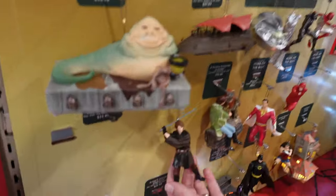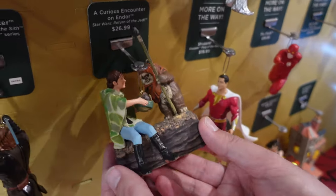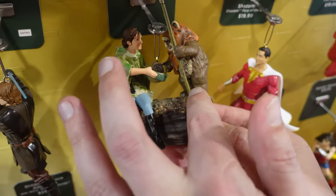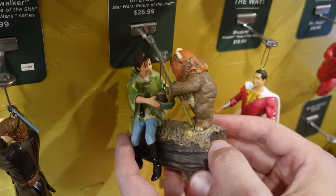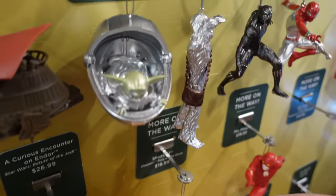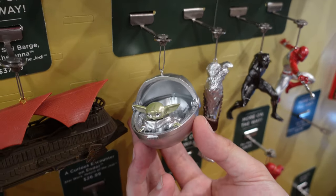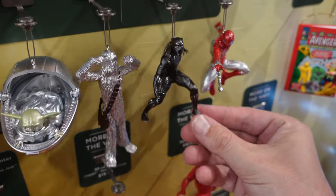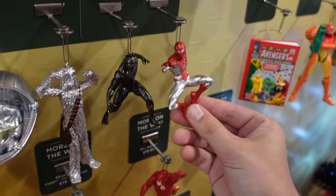Oh, makes me want to watch the movie again. So we got Anakin. Looking good. So we've got Wicket and Leia, where they meet for the first time. I'm obsessed. That is really cool. You know, an Ewok gets me every time. Ewok is so cute. They have a little platinum. Yeah, this is more of the 100 years, where they go platinum. They got Grogu and Chewbacca, Black Panther, and Spider-Man. Spider-Man's unique looking in these colors.